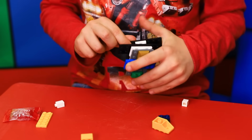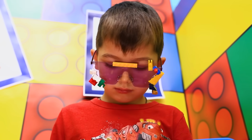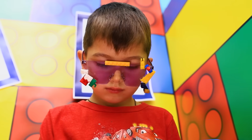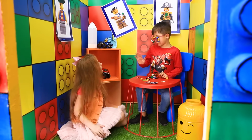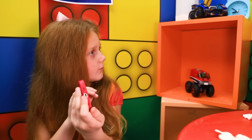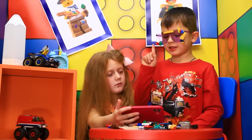What can you do for fun in the fortress? Play with Legos, obviously. Think outside the box. When you have the right pieces, you can build anything. Here come the first guests. Hello, this is an emergency. I need a phone stand so I can watch my favorite channel.